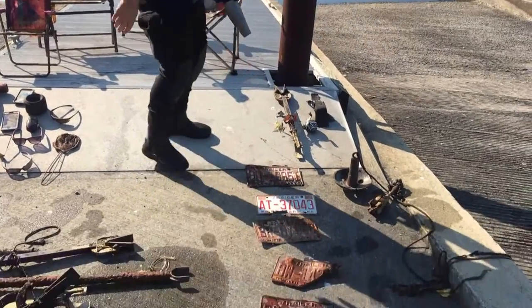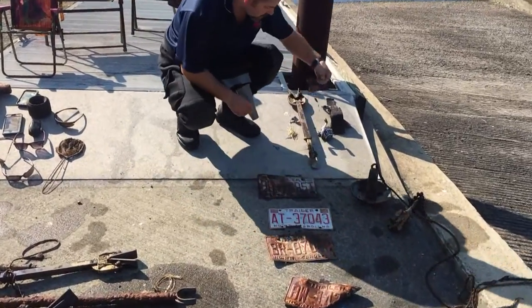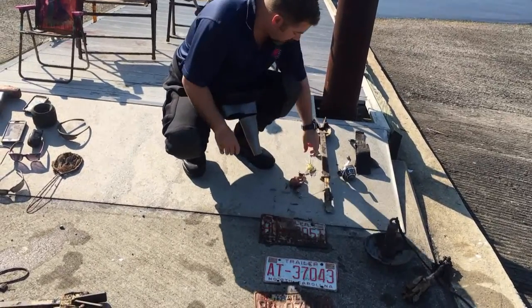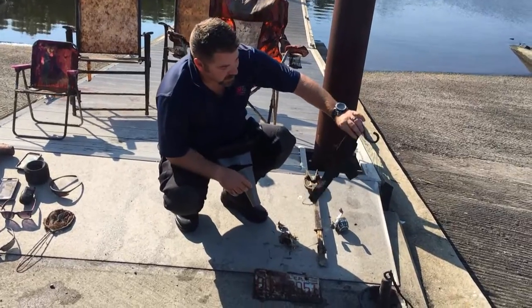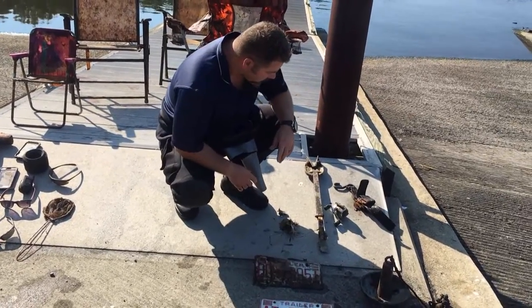Of course, you see what tags we found here. Well, of course, we get those ran. We got a couple decent lures. Here's a little umbrella rig. It was attached to a rod. I'll show you in a minute. Here's a neat little buzzbait spinner bait. Here's a little strap system to tie your boat up to your trailer.